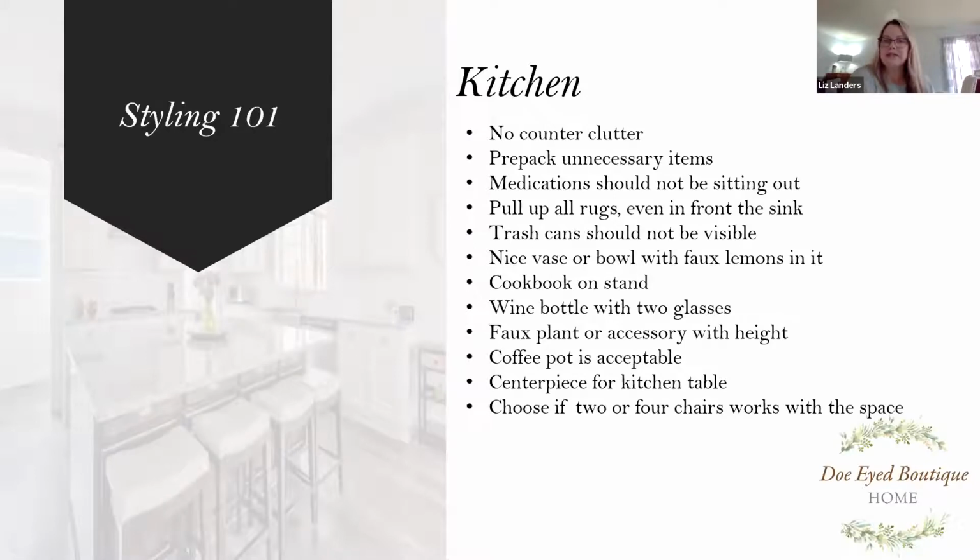Use faux plants again, and any accessories with some height to them, that can be your vase with lemons. A coffee pot is acceptable to me to leave out on the counter. Everybody needs their coffee, and you can position them just right so they look good. If there's a nook for a kitchen table, then go ahead and put a centerpiece on that. It could be the centerpiece out of the dining room. You only need one. If you're there with the photographer, you can move it and set that over.